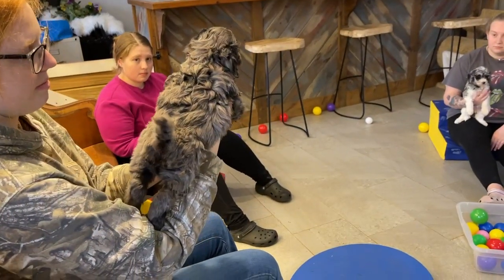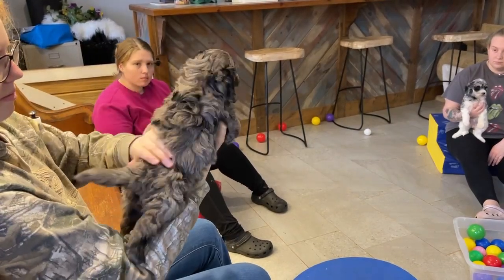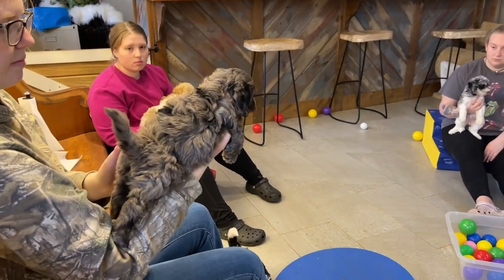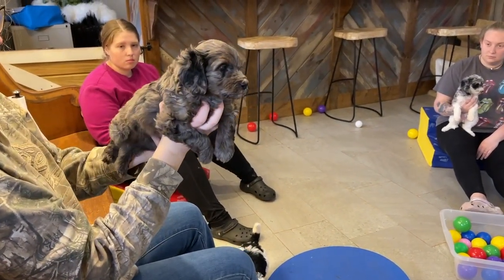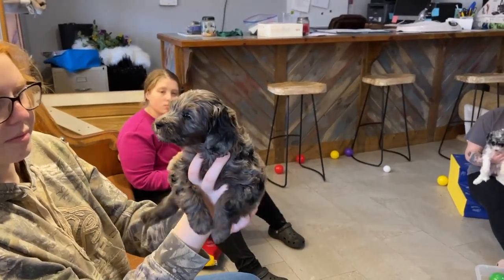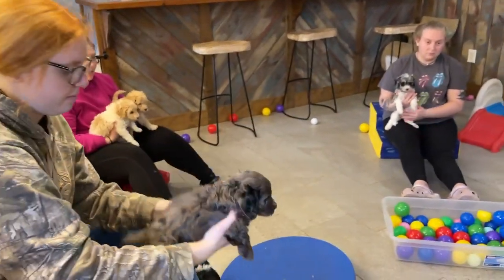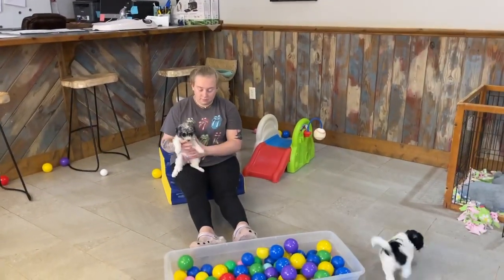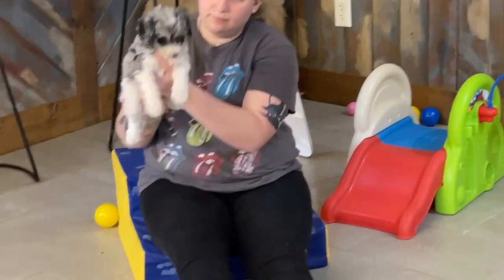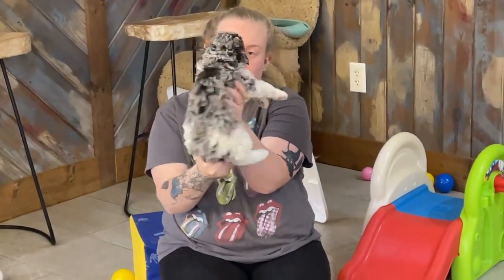I don't know. I would say by looking at him that he's a chocolate merle, but he can't be with a black nose. So I guess he is a black merle that just has a lot of chocolate in him. How interesting. Carissa's got this, is a girl? A girl. Another, now that's a true black merle, which we call blue merle.